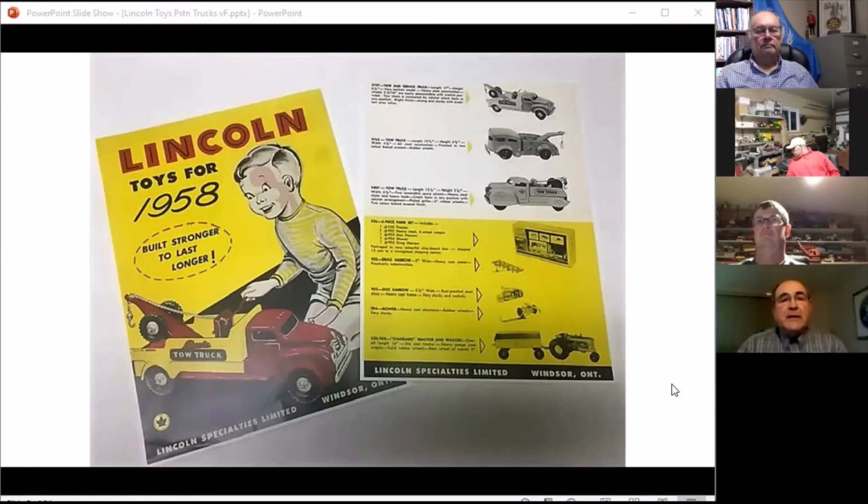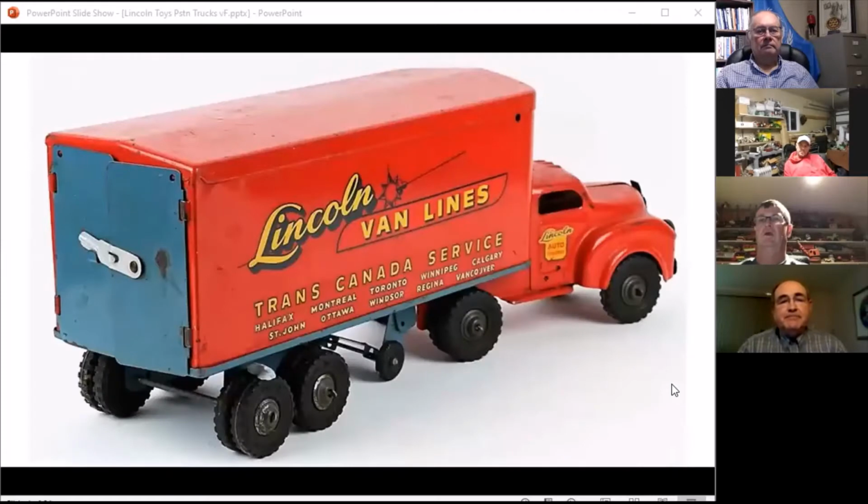This catalog, as you can see, features trucks and farm toys, and that's quite typical in their catalogs. Bruce? I'd just like to say that as part of catalogs, if you're searching and going through auctions and whatnot, if you happen to find a Lincoln catalog or any Canadian toy catalog, please pick it up, keep it. They're very rare. The history of all these Canadian toy companies is very rare. So if you find a catalog, try and pick it up and get it to somebody who's archiving the history of Canadian toys.